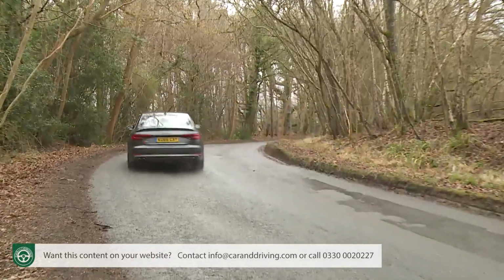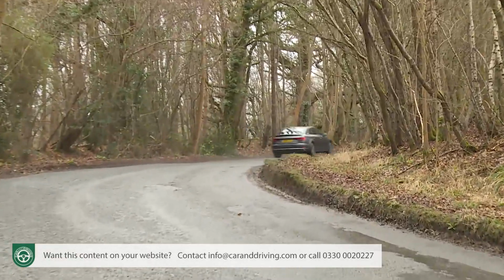Now, Porsche knows this, and as the brand gets more involved in the development of future Audi S models, they already co-designed the engine in this one, you'd hope that things would change.